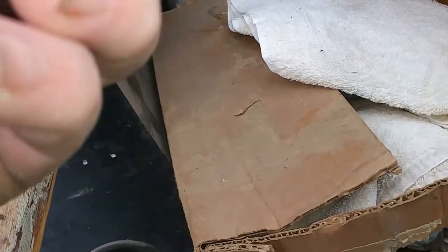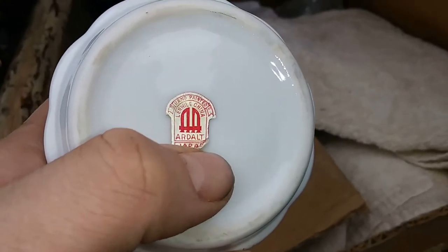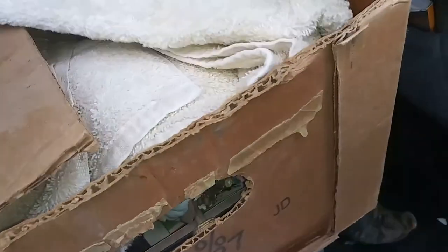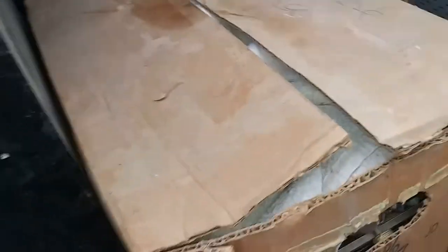I'll just show you the air adult. I don't know if... Yeah. So that's what's in that box. Breakable china, which could be valuable. Could be.